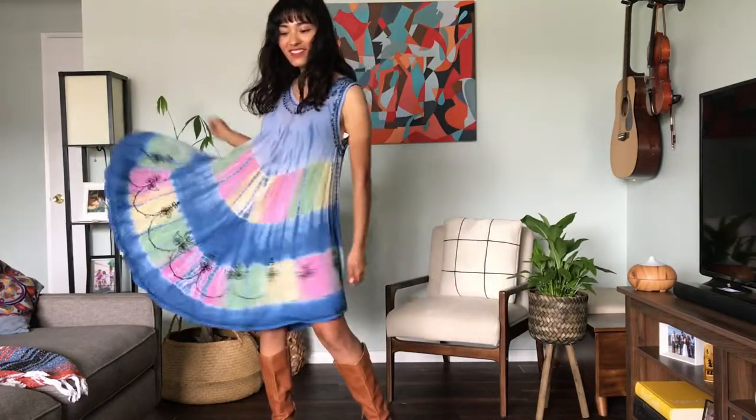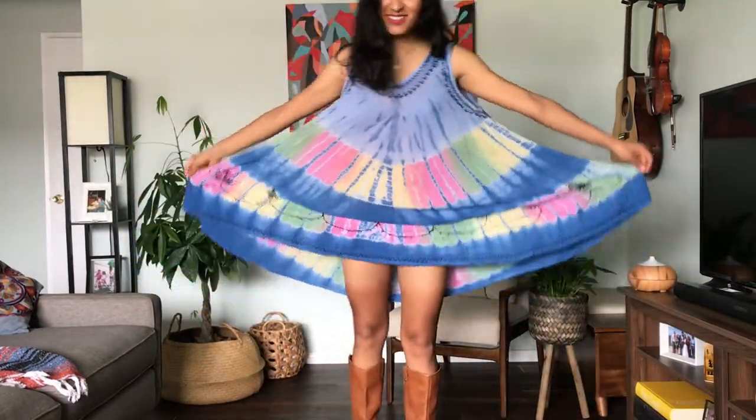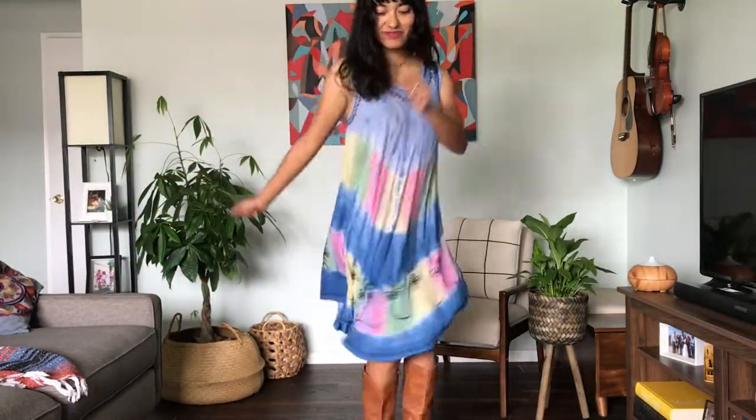I love this flowy tie-dye hippie dress. This one is a truly one-size-fits-all piece. It's super fun and playful.